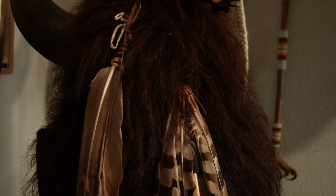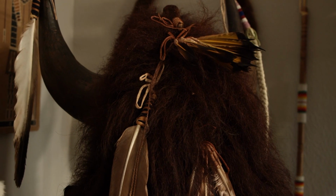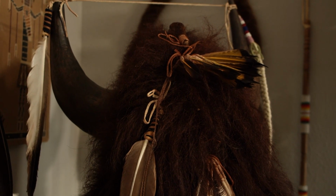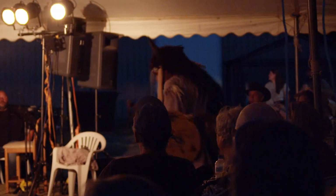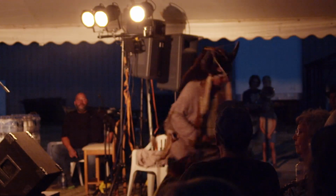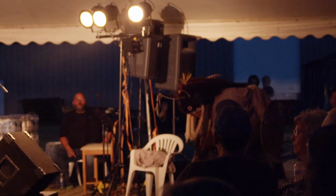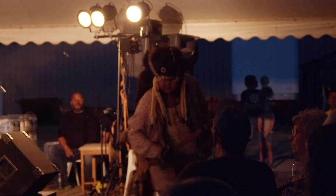It's actually the first piece of big regalia that I had made, other than leggings or little beaded items. This is really the first thing that I had ever made. I also wear it whenever we go to powwows. I dance in it. This headdress was seen in a couple other productions. More notably, I was wearing it in a TV show called Echo on Disney Plus. So it's seen a lot of productions. Wherever I go, it goes with me.